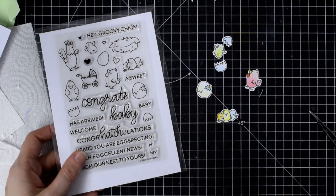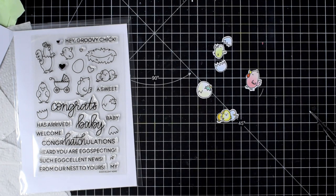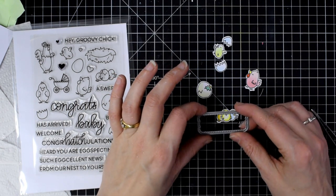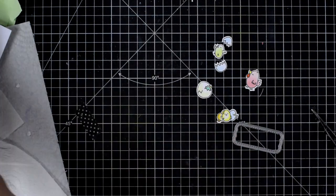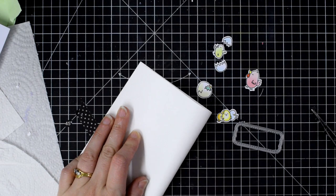There's something on my ink pad, my stamp. And last one. It's cute, huh? I'm actually going to go over that one because it looks like it's... Well, maybe it's the watercolor. I thought something was on my stamp. I think it's a watercolor. There we go. Hey, groovy chick, heard you were expecting.